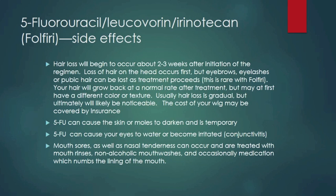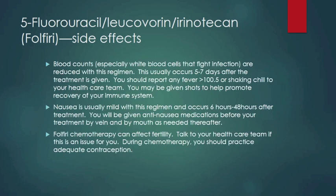5-FU has some side effects, such as causing skin or moles to darken, which is temporary. 5-FU may also cause your eyes to water or become irritated, known as conjunctivitis. Also, mouth sores as well as nasal tenderness can occur and are treated with mouth rinses, non-alcoholic mouthwashes, and occasionally medication which numbs the lining of the mouth.